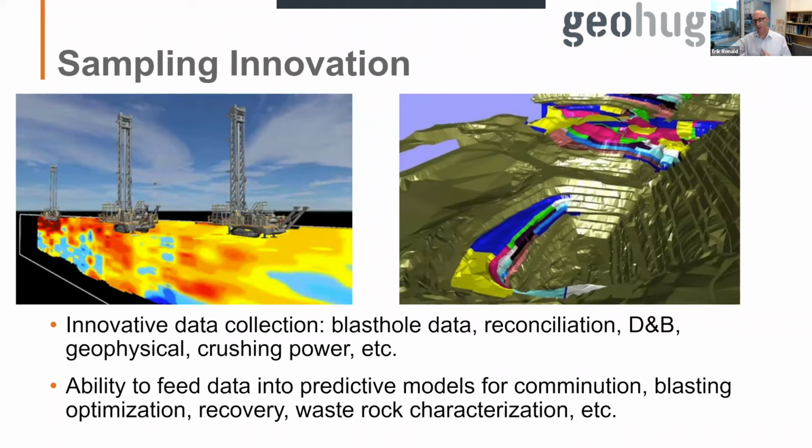If all this information from all these different sources can start to feed together, this is where you can start to create those predictive models to understand how well is it going to crush, how much energy is it going to take to break this rock up. Can we actually feed this information back to our drill and blast crews to help them better optimize the work that they're doing? How does this relate to recovery?